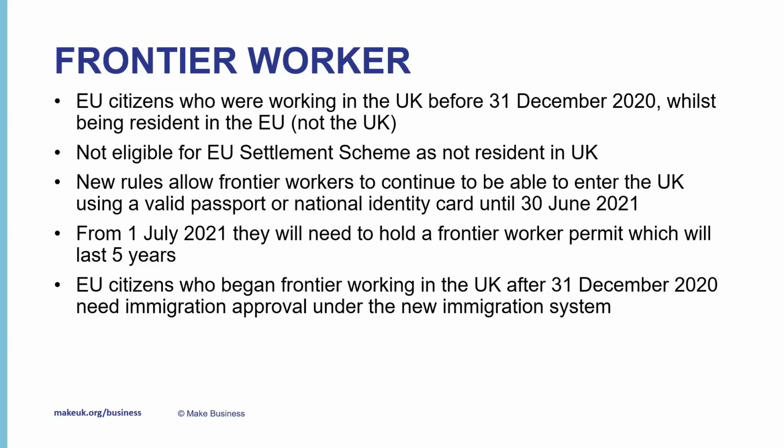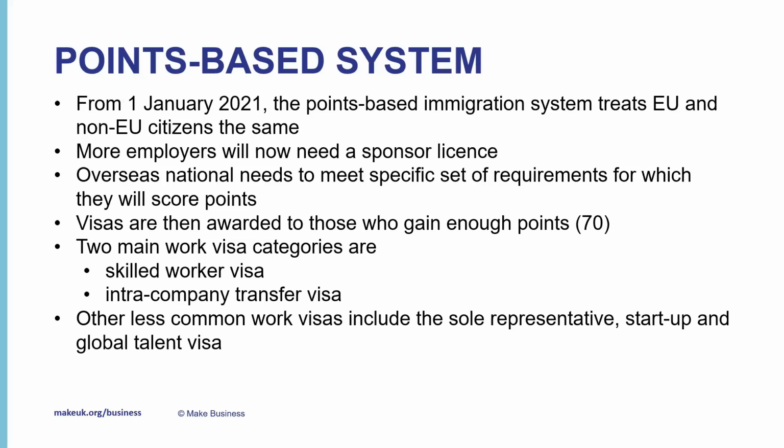And as Alice mentioned in relation to frontier workers in the EU, similar kind of requirements here. The frontier worker will need some relevant documentation to demonstrate their employment, letters from the UK employer, evidence of their home base, that kind of thing. Similar to the EU settlement scheme, the EU national who began their frontier working after the 31st of December will not be eligible under the frontier worker scheme and will need to look for approval under the new points-based system, which we will come on to now.